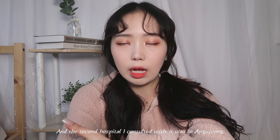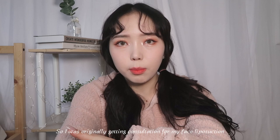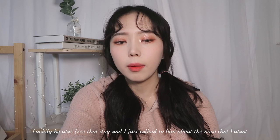liposuction and my nose. So I was originally getting a consultation with the doctor for my face liposuction, but I got a text from my mom saying that the doctor I wanted from the other hospital was not available to do my nose. So I just asked them, can I consult with a doctor that can do my nose? And luckily he was free that day, and I just talked to him about the nose that I want, and he seemed to really understand me.